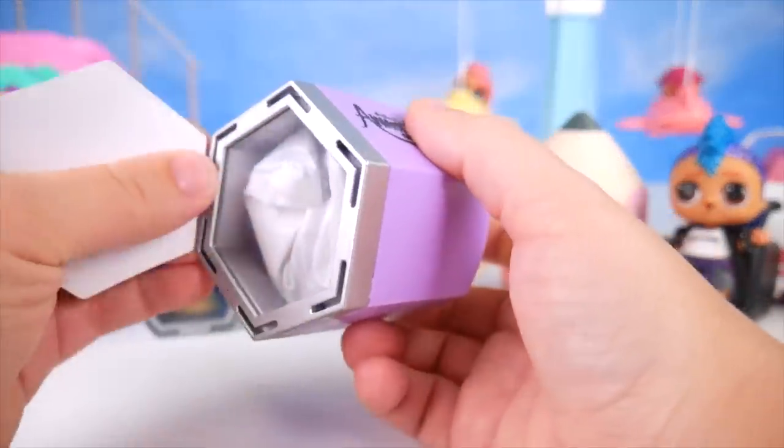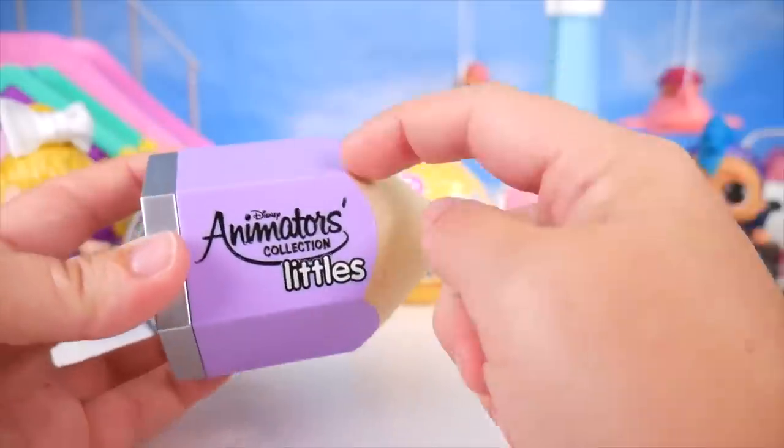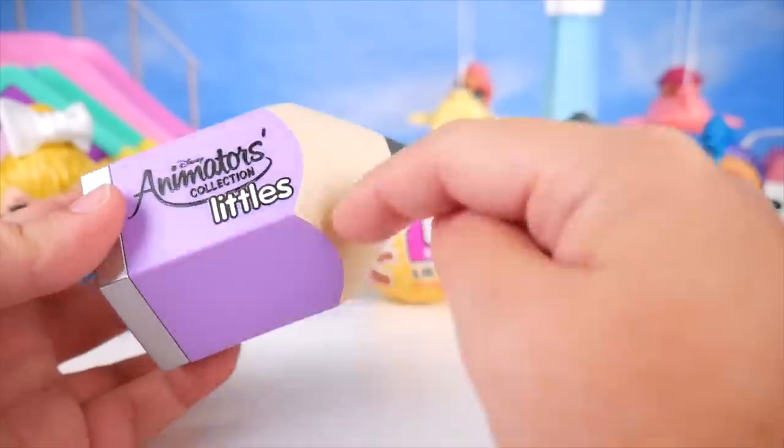Oh, there's a little paper on the back of this one. You can see our surprise in there. Here is one of our purple pencils.